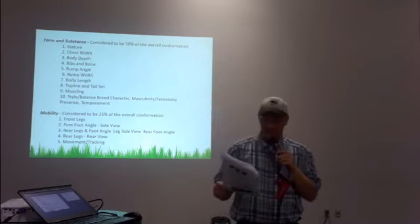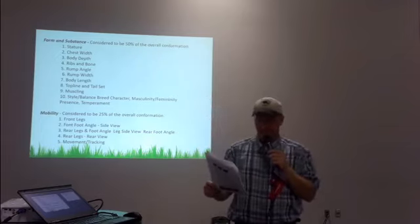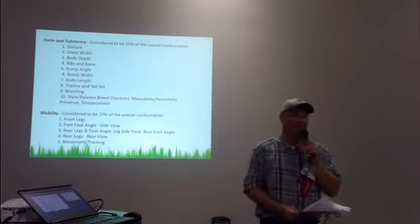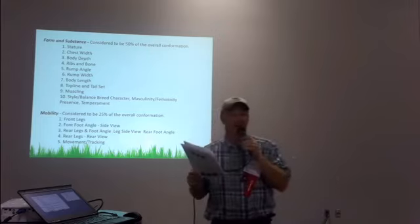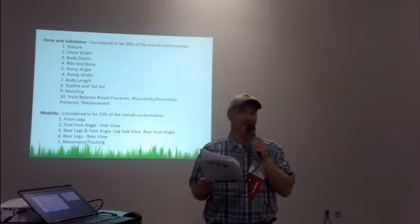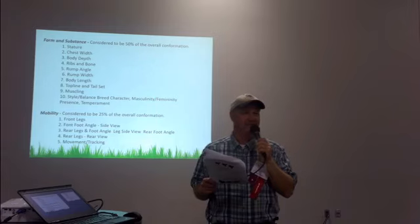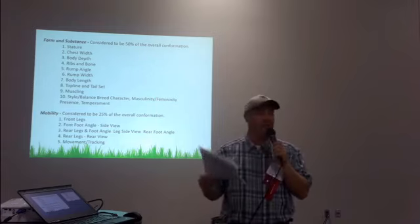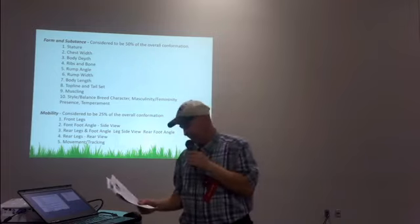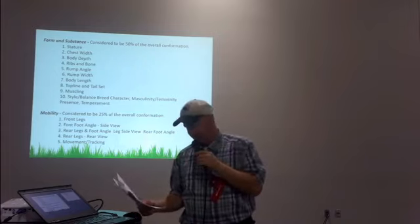Mobility, front legs. When viewed from the front, do they deviate? Are they toed out? Are they toed in? Are they set right? You'll notice on a lot of Dexters, toed out is the more common toe set, not overall, but if they're leaning one way or the other, they're more often toed out.